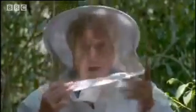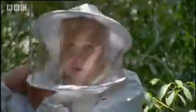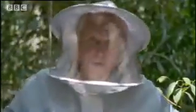Because if one bee attacks you, it releases a pheromone, a chemical signal which is detected by the others in the comb, and within seconds there will be hundreds, indeed probably thousands of them, all around you, launching a mass attack and stinging you. And some of those stings can actually go through a bee suit, so something to be avoided.